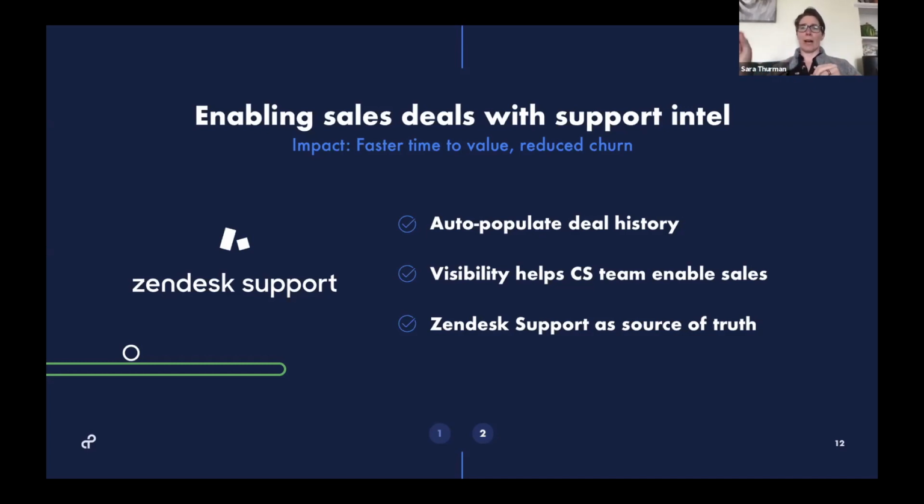We don't have to go back to the CRM or try and hunt to find who do we go talk to if we need some more information. That means we're better prepared as a CS team right off the bat. We have shorter kickoff periods, and again, shrinking that time to value. That means happier customers who are more likely to stick around.